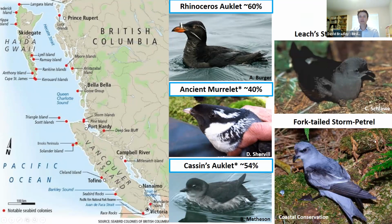I've also put on there Leach's storm petrel with 2 asterisks because that is a threatened species, at least the Atlantic populations. The Pacific population has yet to be assessed, but it could very well be as threatened as the Eastern Atlantic population. There's also a huge population of fork-tailed storm petrels on the BC coast, which is also a burrow nesting seabird. So all 5 of these birds are burrow nesting seabirds, and their young are hatched in the burrows, so they're quite susceptible to alien invasive predators, especially mammals.